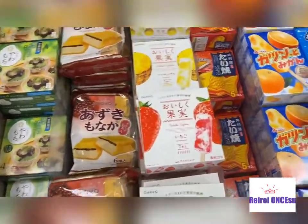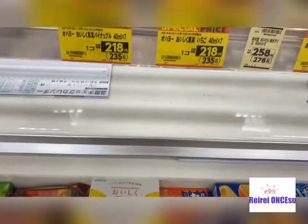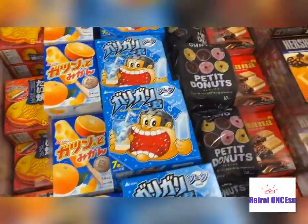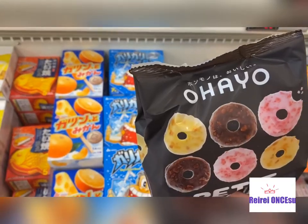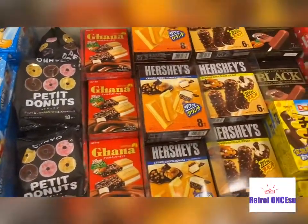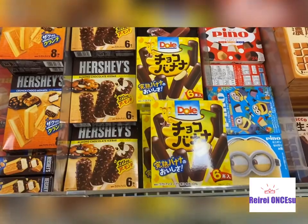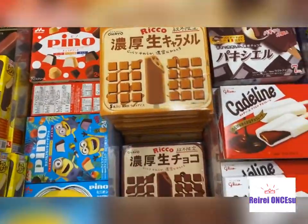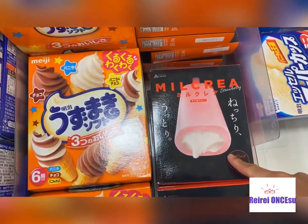So ayan, like this one. You can buy this one, 5 pieces taiyaki ice cream. So this is 258 yen or 150 pesos per box. So ayan guys. Ice cream overload. Meron pang donuts. 18 pieces daw guys, 18 pieces. So ayan, sobrang dami. Ice cream. Ito, caramel ice cream. So this is strawberry ice cream.